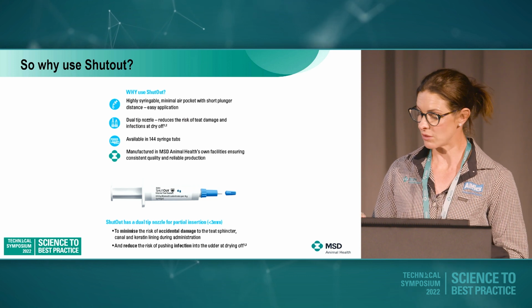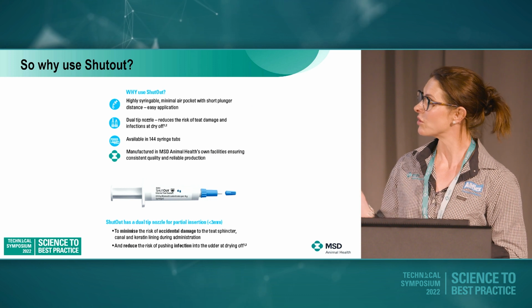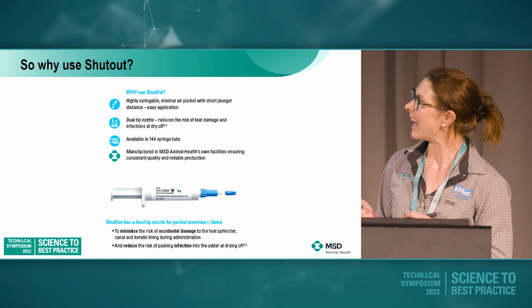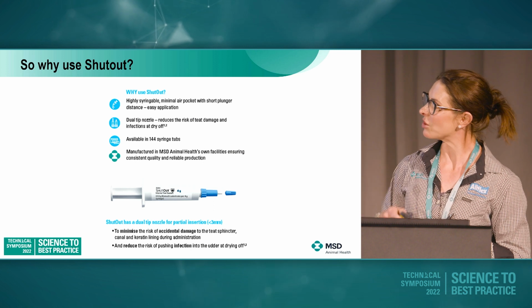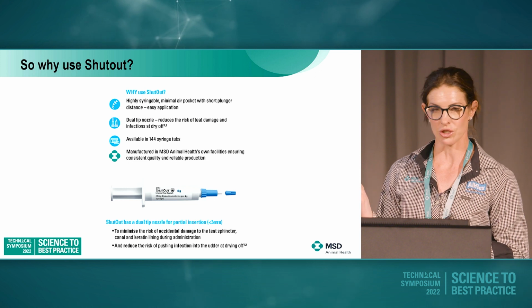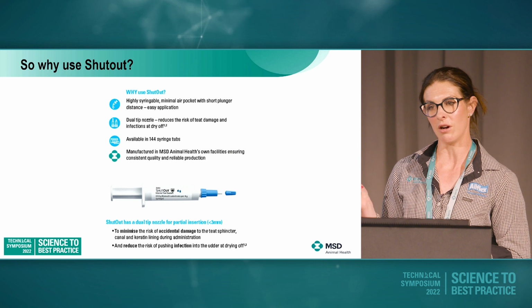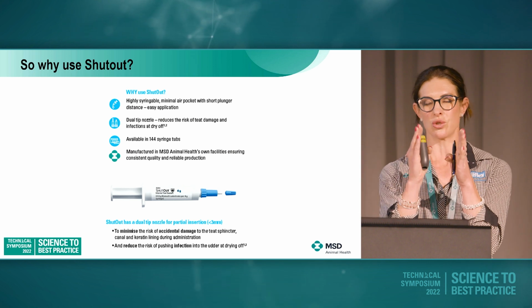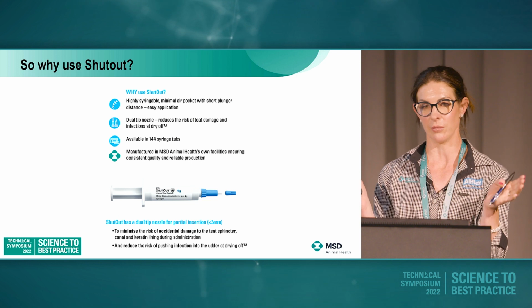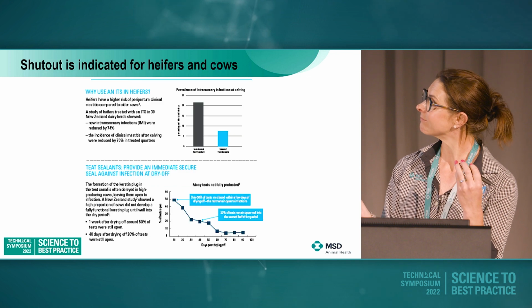This is all in a detailer, which I was going to wave around, but there are some detailers at the front. You're talking to farmers about why use Teat Seal, and why use ShutOut? The syringe looks kind of similar to all of our other DCT products. It's got a dual tip syringe, and the other ergonomic benefit is that the tube's quite short, so you've got a shorter plunger length because they removed the air pocket. So in theory, it should be easier to use.